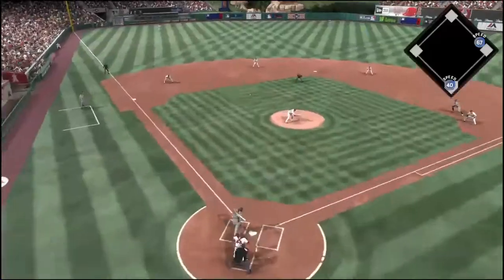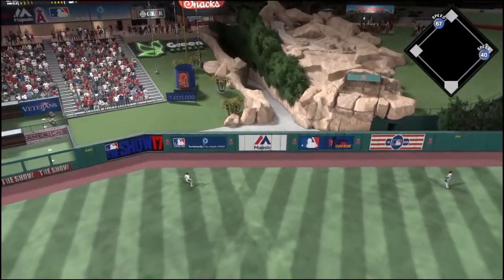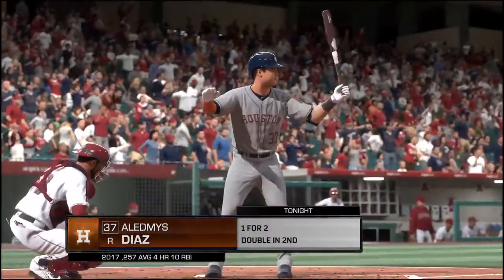Yeah, that's a good way of trying to. A swing and a drive sent out toward the gap. And that one is out of here. A 2-run shot that gives them the lead.